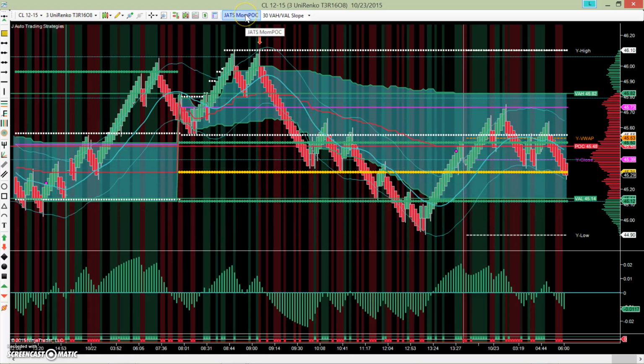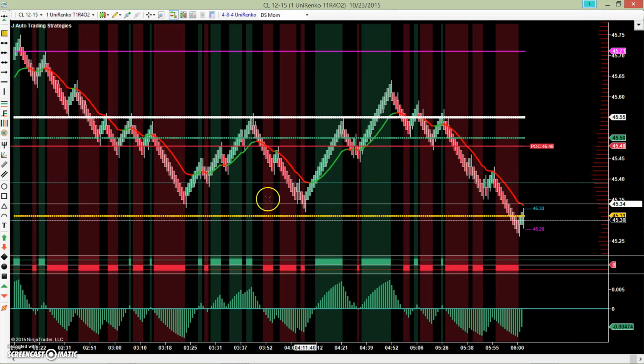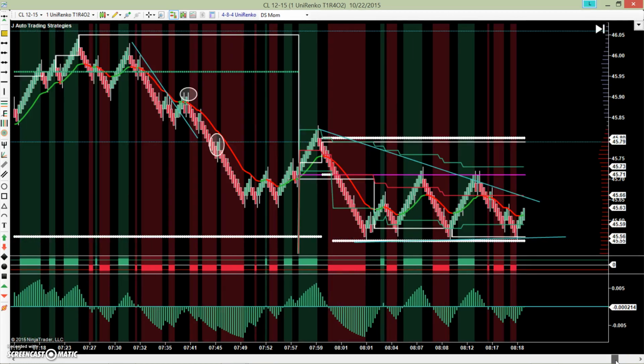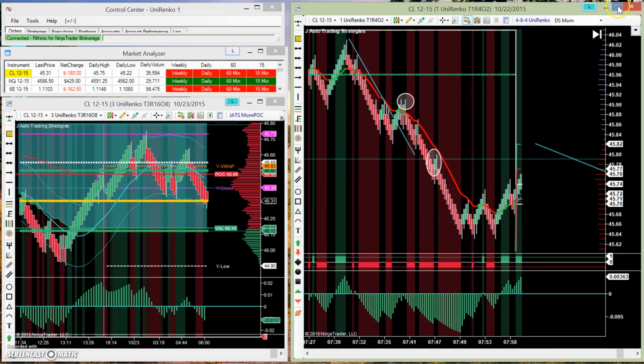This solver for Bloodhound is a slope of a 30-minute profile, and this solver is an algorithm of momentum and slope. So I'll be looking at trading these divergences and seeing if I can capitalize on my indicators from Bloodhound again today.